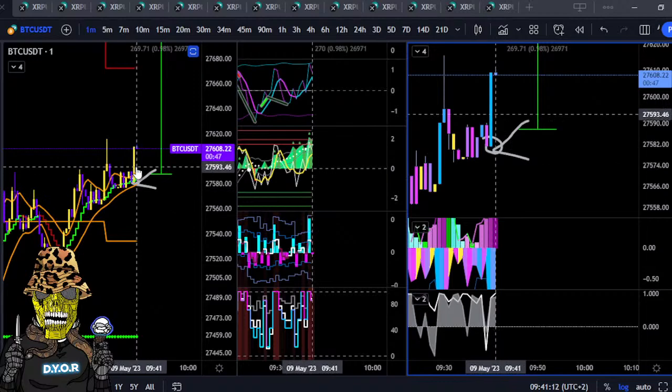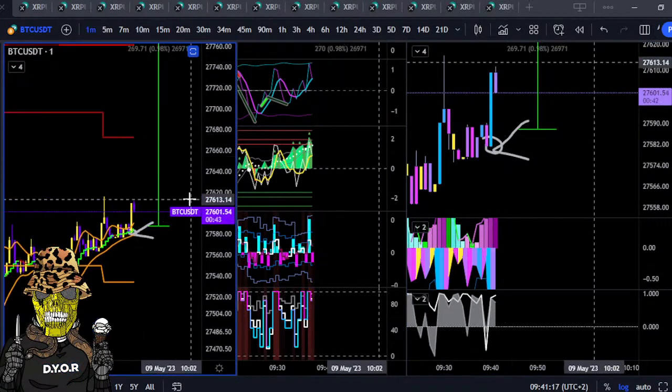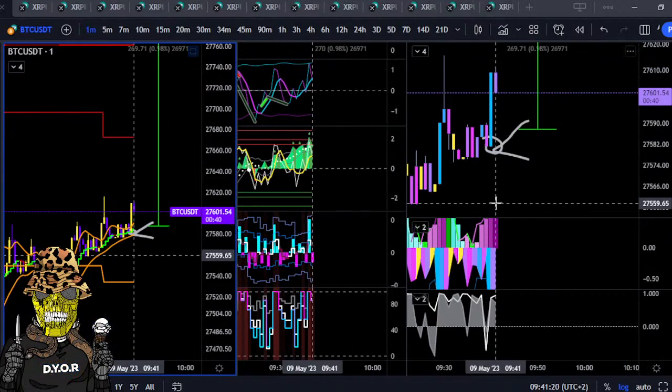That would be a hopium analysis, in that the 1 minute, the 5 minute, and the 15 minute are going to be able to turn the 45 minute around. So that's the 5 minute turning itself around.